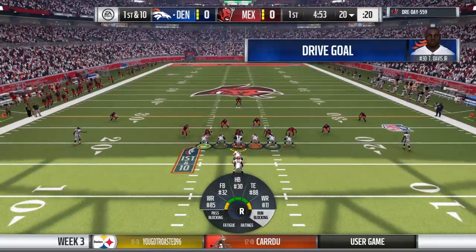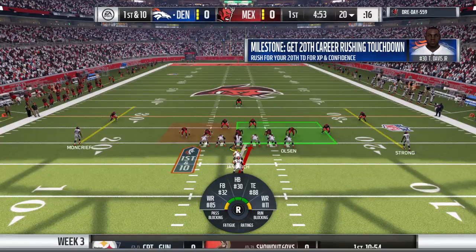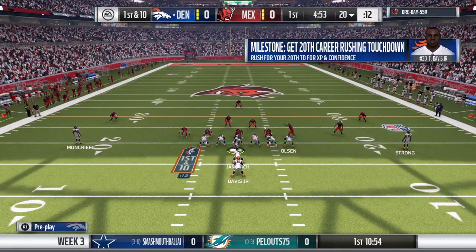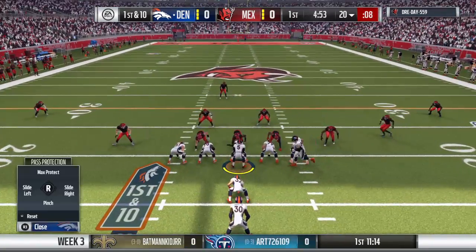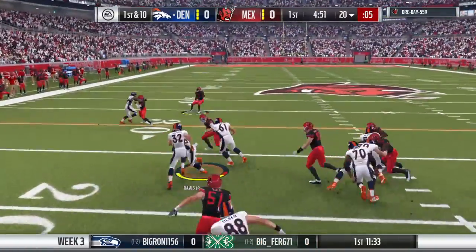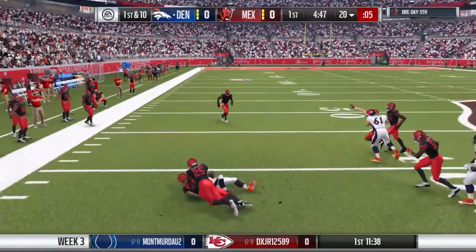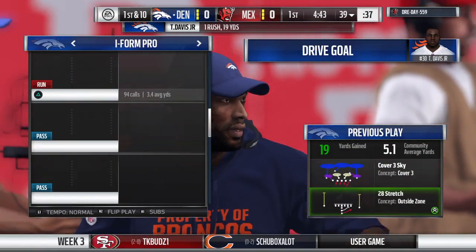They come out here in the I. Now a handoff as they run left side. And he cuts it out to the sideline. And he gets this one just shy of the 40. They'll mark him down at the 39.